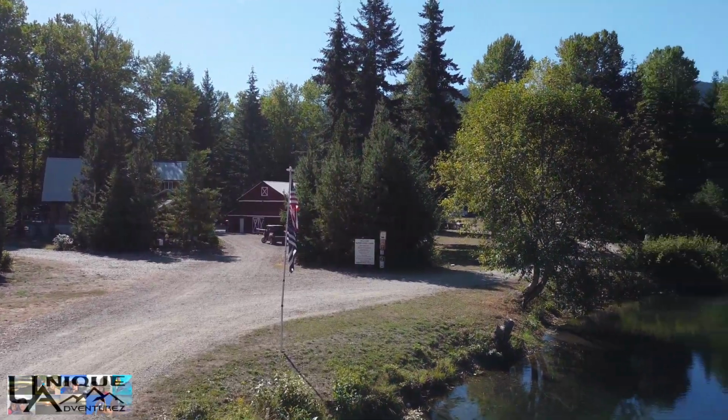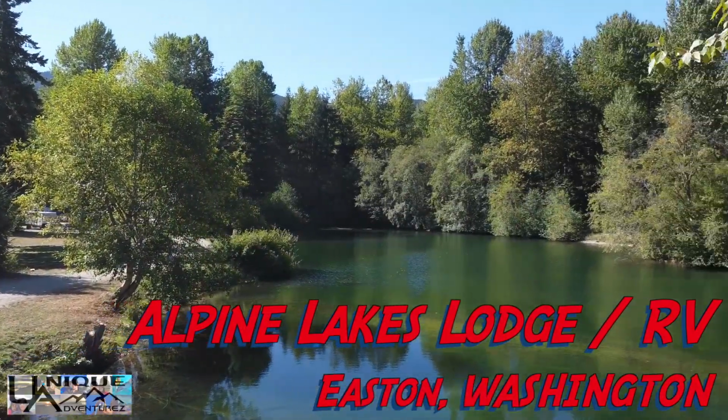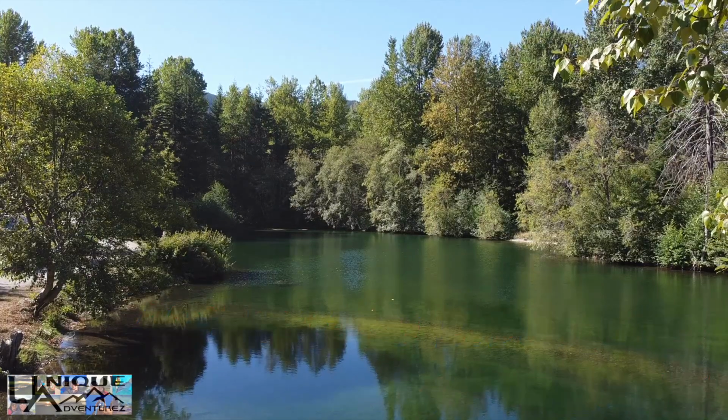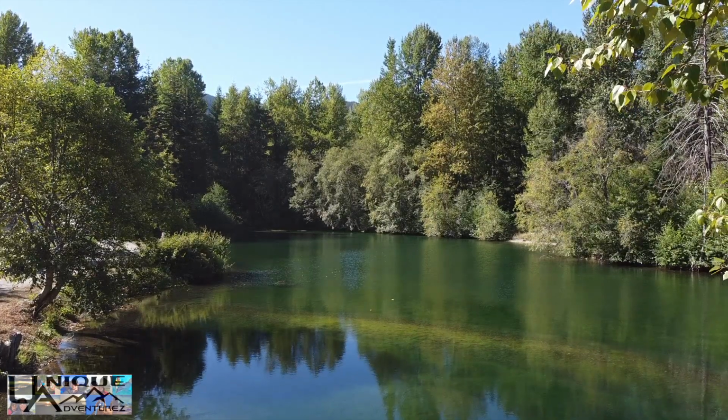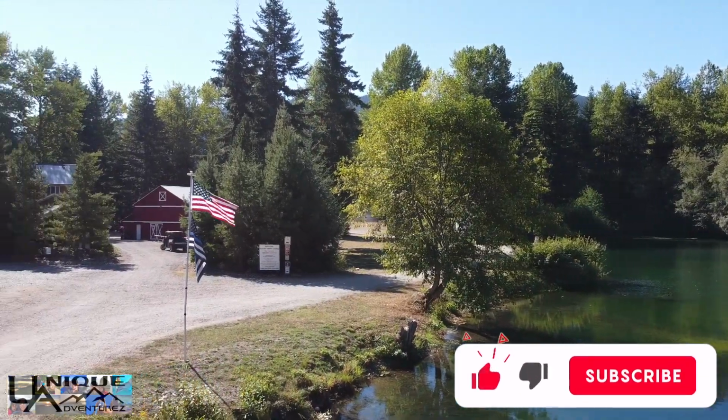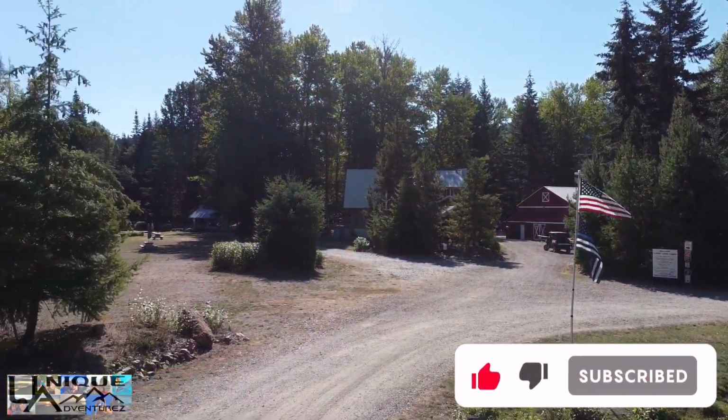This weekend we are out here, Alpine Lakes Lodge. We are doing that fly around campground review. We're going to show you guys every single site at this place and what it has to offer, show you the things that you may want to look at while staying here.